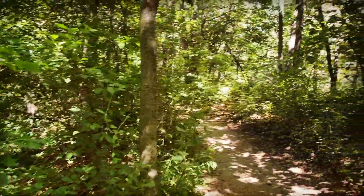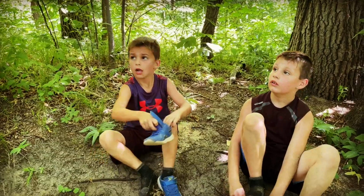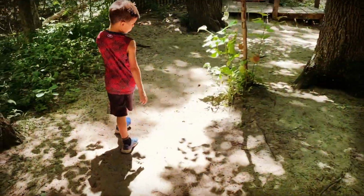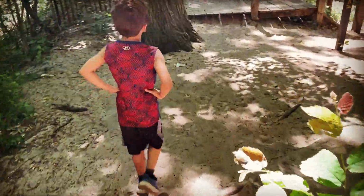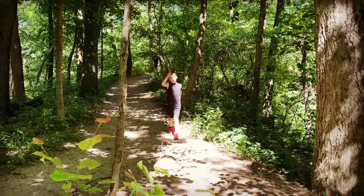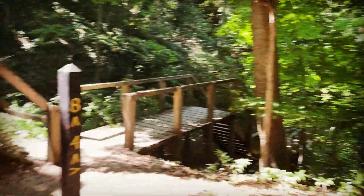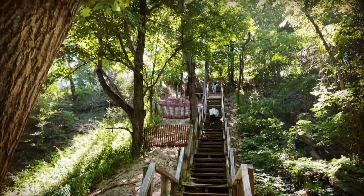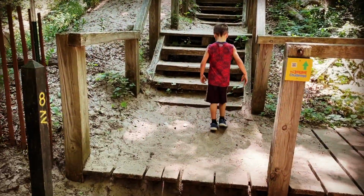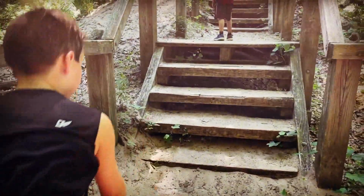I think this one's more, it's not flat, it's 192 feet. But it's a gradual climb, we think. We made it to the bottom of Mount Tom. Here we go. We have to climb all the way up. All that sand. Let's do it. I think because it was so tall, they built stairs for safety. All right, start the climb.